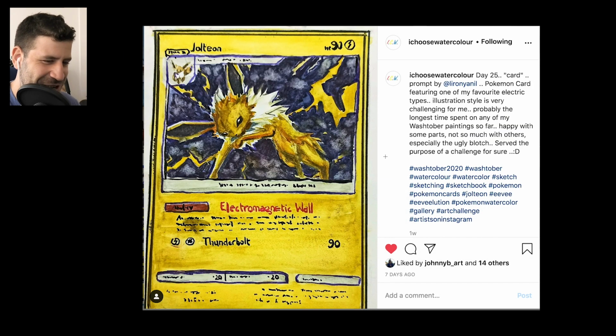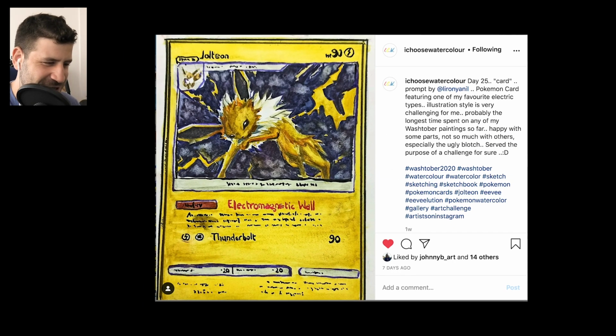Okay, this one's really good by I Choose Watercolor. I love this because this is Jolteon. It's an actual Pokemon card of one of my favorite Pokemon.